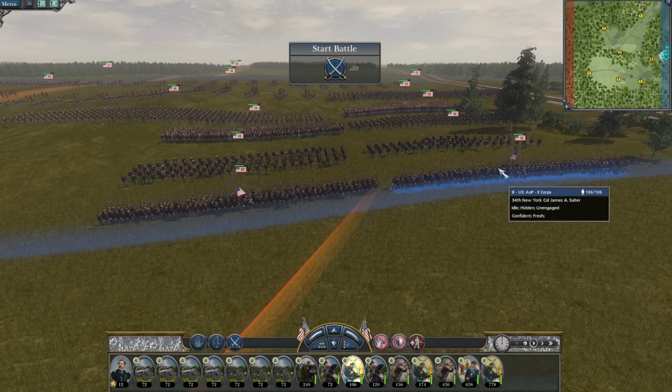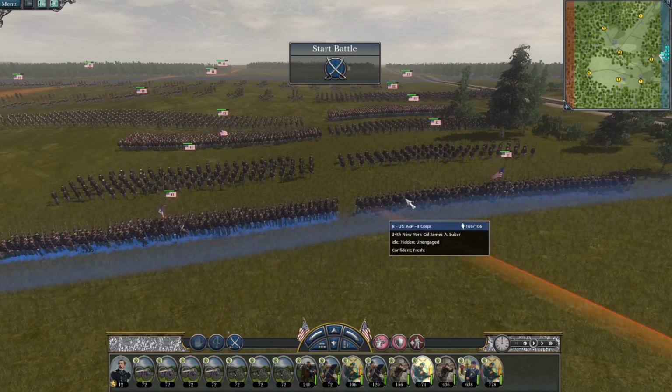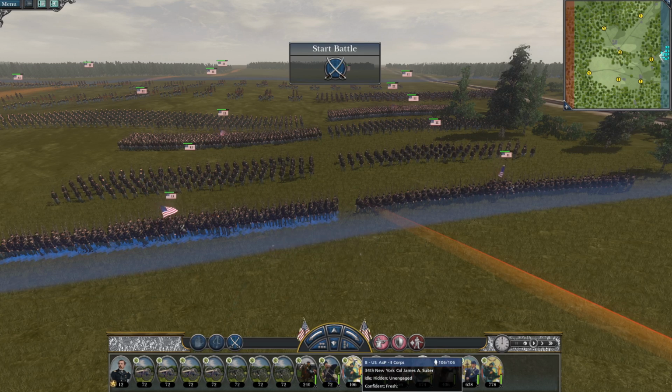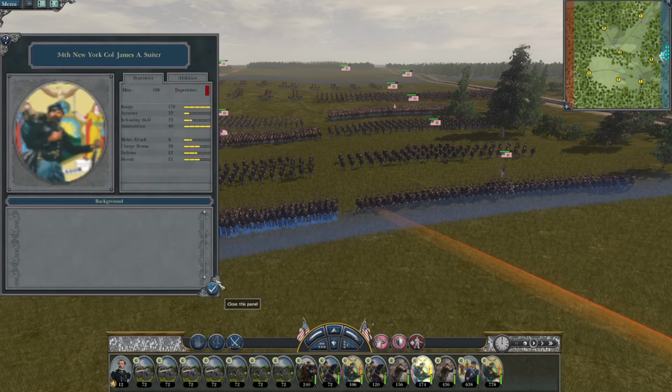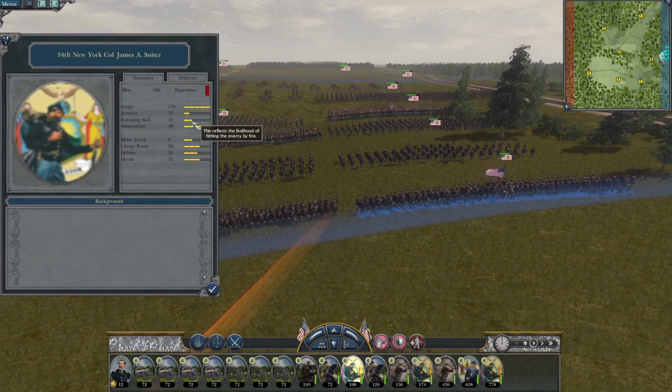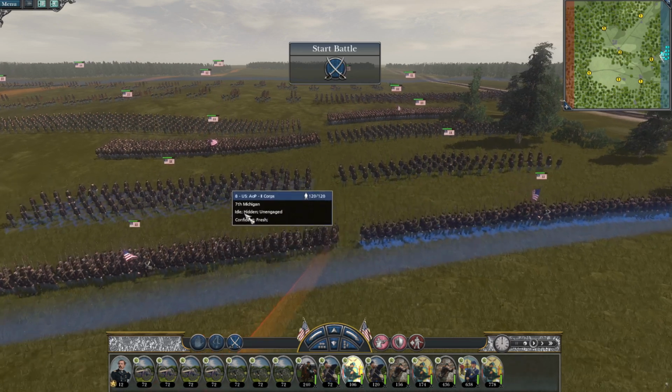Now, the first up is we've got the 34th New York. They've got 100 men. Only bring them if you're going to use them as skirmishers, I guess. And the 82nd New York with Colonel Hudson here. They have okay stats, but it's not really worth bringing for the cost and the battlefield. You can just spend it on other things.